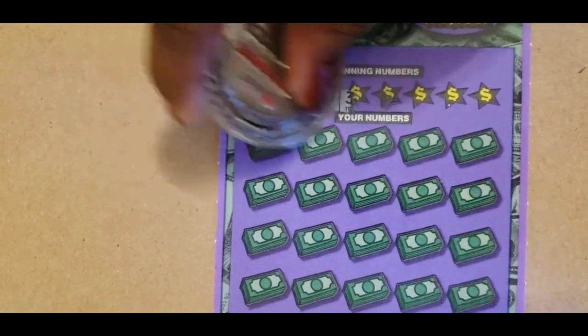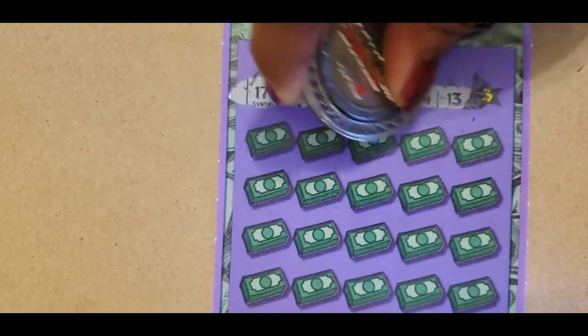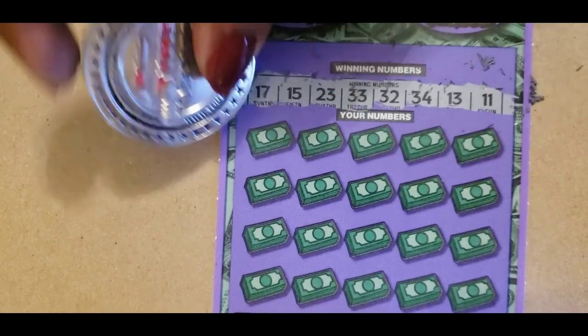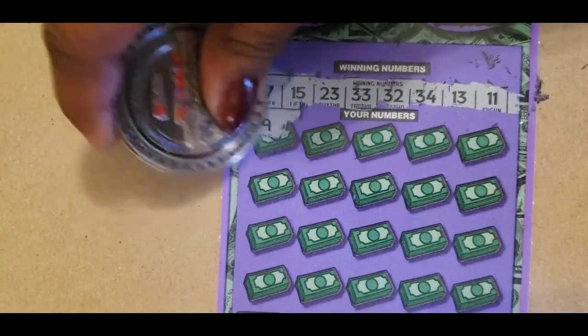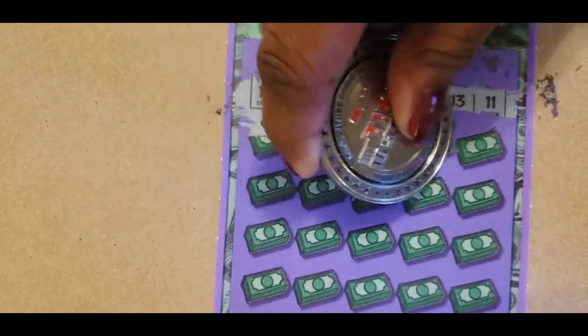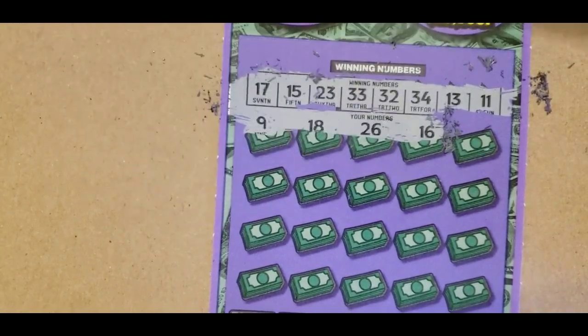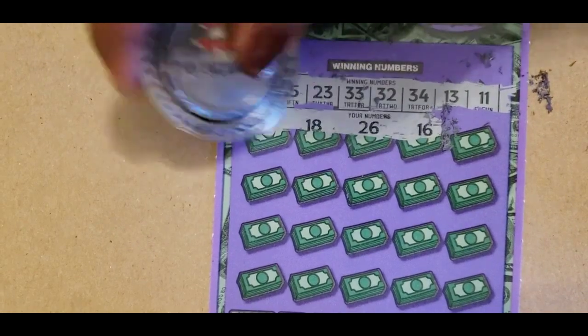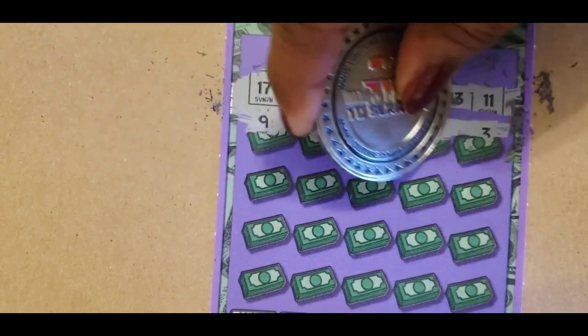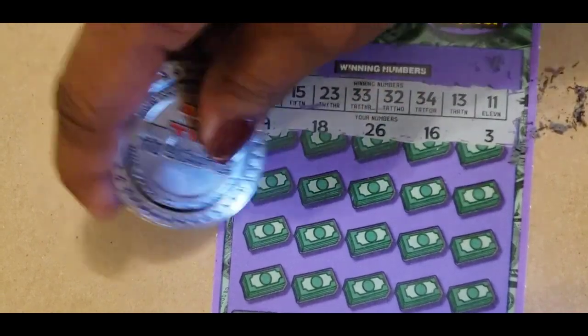Ticket 27. The winning numbers are 17, 15, 23, 33, 32, 34, 13, and 11. A 9 and an 18. 26 and 16. We have the 17 and the 15. No 26. 3. No single numbers.